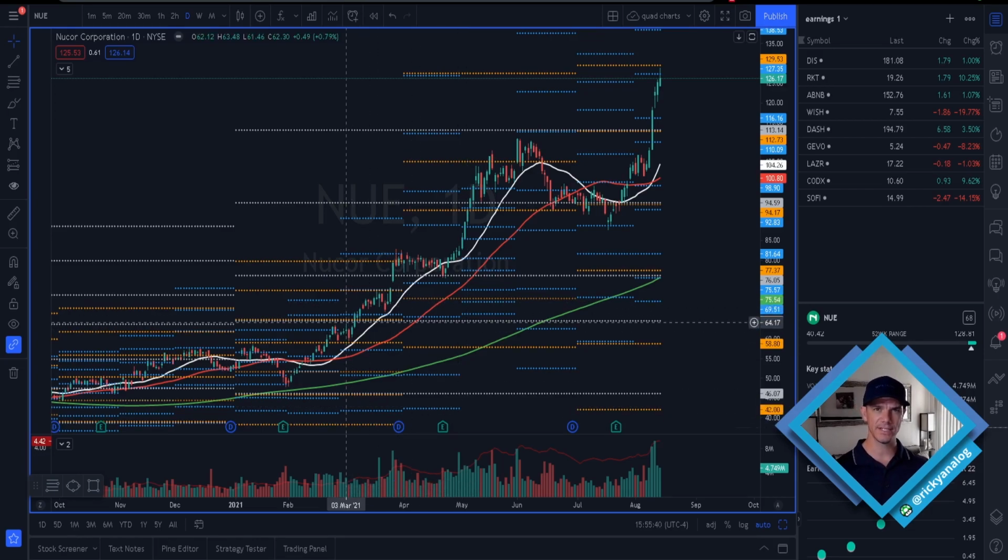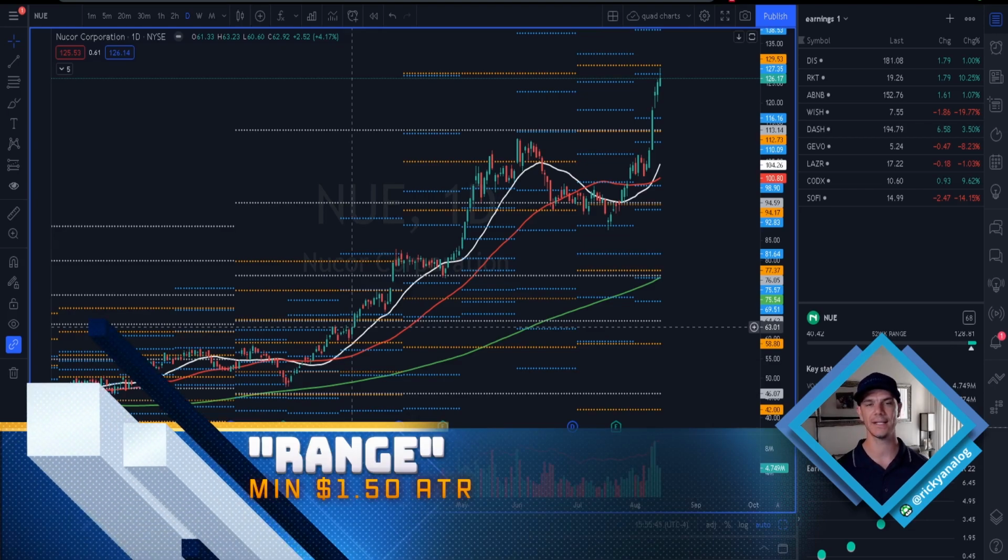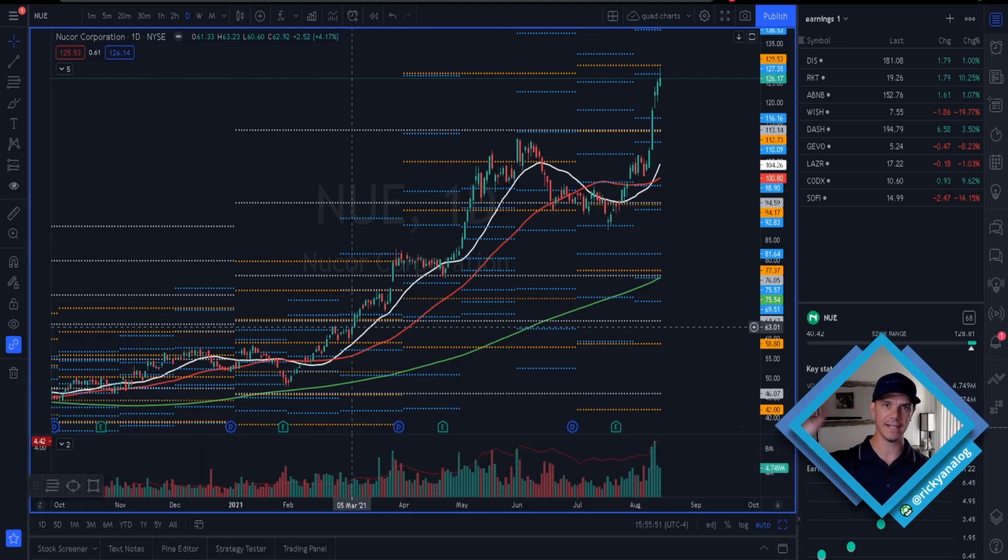The next criteria something needs to meet is range. I don't usually trade things that trade under 1.5 ATR. ATR is average true range. Basically just the high to the low of the day, like how much does a stock move. Obviously, the more something moves, the better for us as day traders, because there's bigger pieces to take. So if something only trades like in a 50 cent to a $1 range, and we're talking a $30, $40, $50 stock, I'm not interested in.